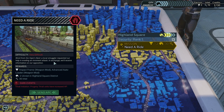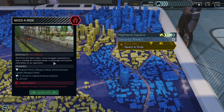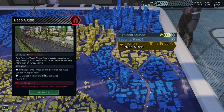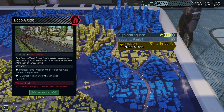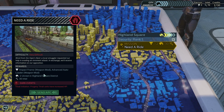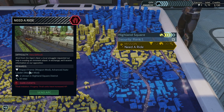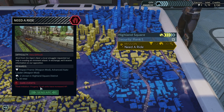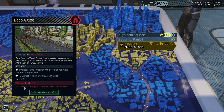Okay, so Need a Ride is our next mission. We have our team picked out. About the only thing I'll do beforehand is I will go in and take off the equipment from Verge. He didn't have much though, and give it over to Torque. And there you have it, our next mission. It's a good one as far as what it gives us, some weapon mods and countering a dark event. So I believe this is going to be a good mission for us.